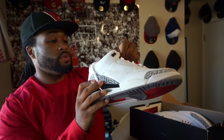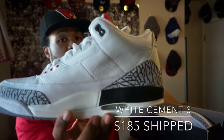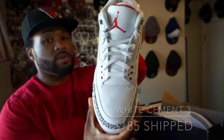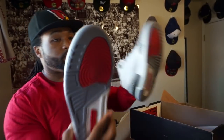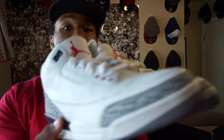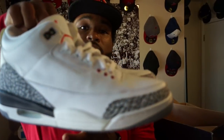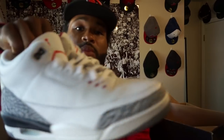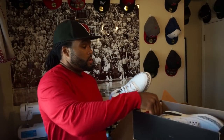Man, this is the '03 release, and these are in great shape. Check out the midsole. No cracking in the paint. Whoever had these took really good care of them. Very lightly worn. These still have a lot left in them. Very clean retro 3. A lot of times you get these and they got a lot of cracking, but these don't. Yeah, it's a pretty good pickup right here.